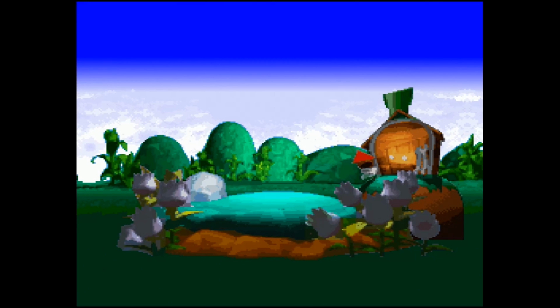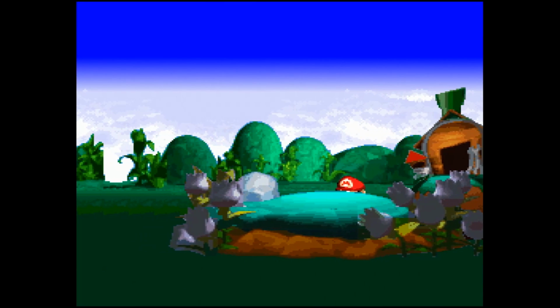So out of all the games in this package, the one that I will probably play through on this system, and maybe you'll get to see some of that on plays, is Super Mario RPG. Although Mike and I are really thinking about doing some Final Fantasy.